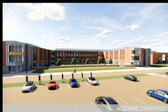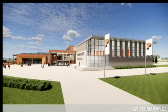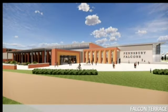Here's what we were calling the semi-open courtyard. This is the center of the academic portion. And again, on the far left, there's the music wing, and you have the auditorium, the Commons, the Media Center, and then the academic wing. As you saw in the last video, here's the entrance to the gym. On the left is the cafeteria, in the center is the Commons, the gym lobby, and then on the right is the natatorium. We also have a nice terrace outside of the cafeteria for students to spill out into the courtyard. We've been calling it Falcon Terrace, and on the left you can see that we also provided a small canopy for students when they eat outside.